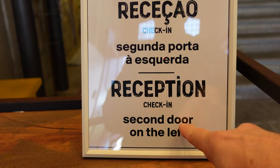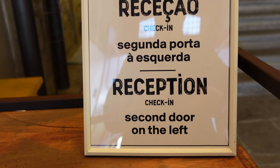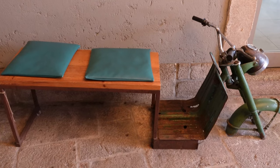That says second door on the left, not second floor on the left, as I made the mistake when we got here. Carried our bags up two floors and then realized, oops, back down. That's a bunch. For our time in Porto, we have decided to stay at a Selina co-live. We'll show you the rest of the facilities and tell you what a co-live is later.